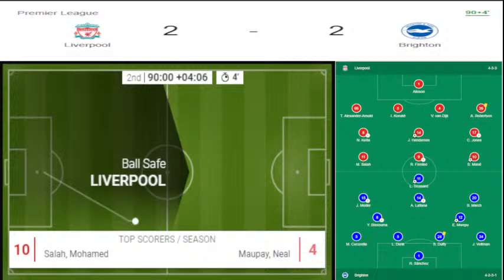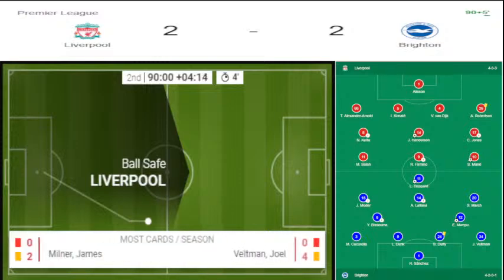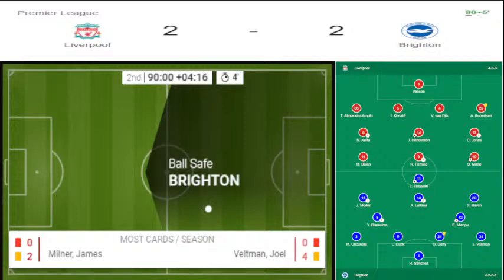About 30 additional seconds to go. Long goal kick downfield from Sanchez. Was Lamptey shoved in the back by Robertson, who's got to be careful, possibly, but he gets away with it.